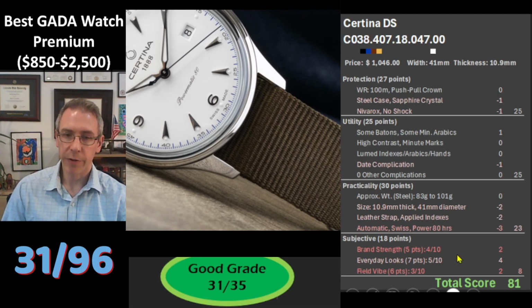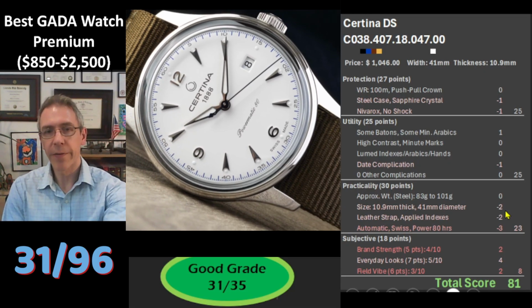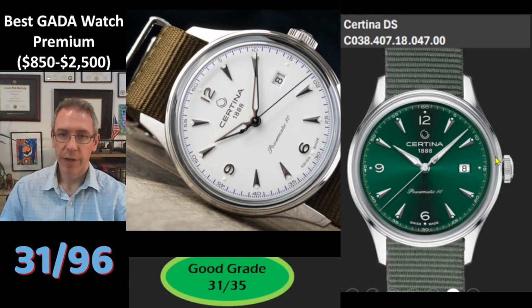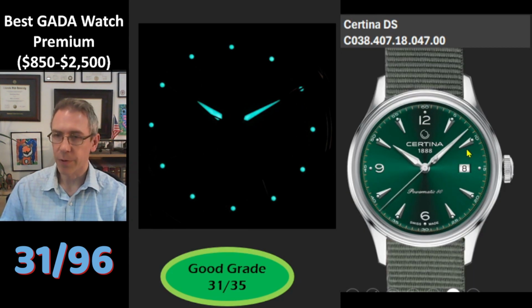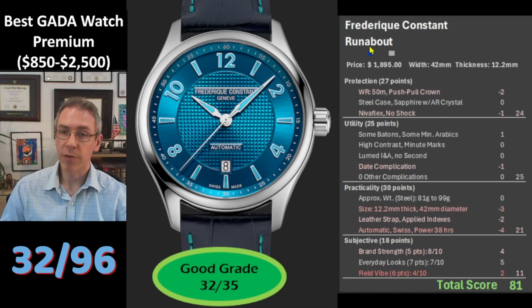Just probably keep it on the leather and limit your options. Steel mesh might be better. Yeah, this should be on a steel mesh. I should have done steel mesh for the alternate view. Score of 81. 32nd is the Frédéric Constant Runabout.